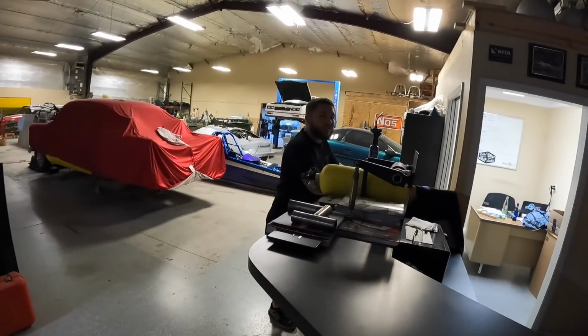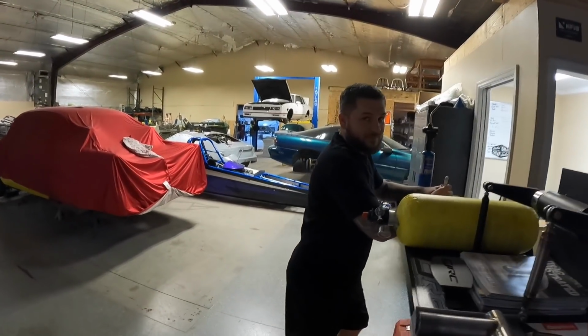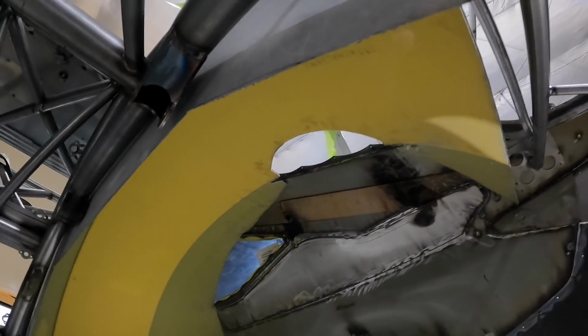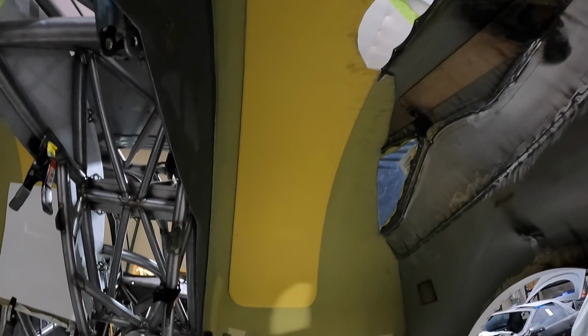Sit in my office more than I sit in my office. Because I got to make sure my car's getting done. From the office? Look how big these wheel tubs are. These are probably the biggest wheel tubs I've ever seen in my life.